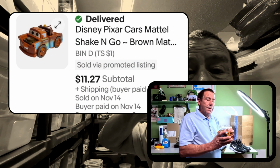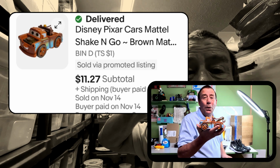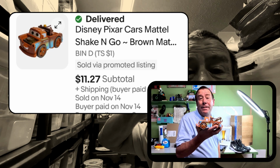Picked this up at the local thrift store. I'm into it for $1. This sold for $11.27, and the buyer did pay $8.85 in shipping.